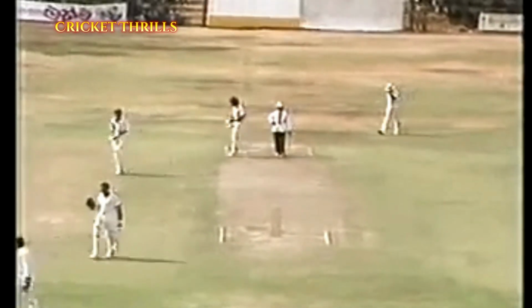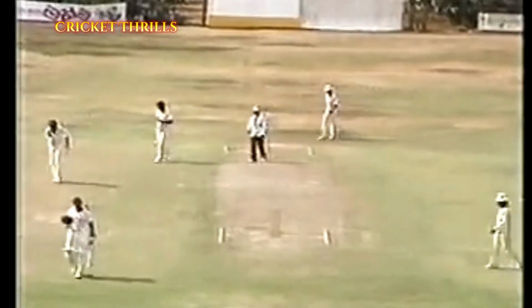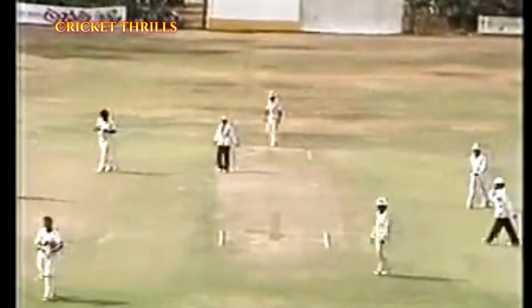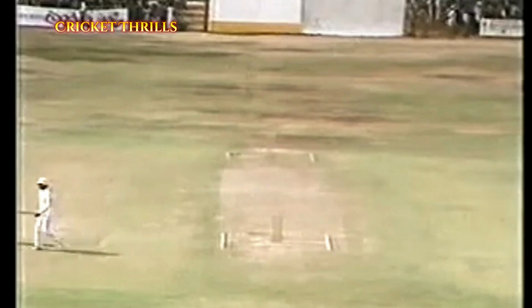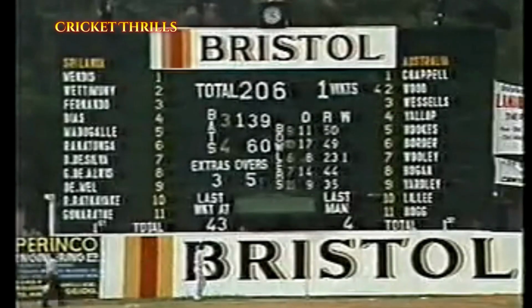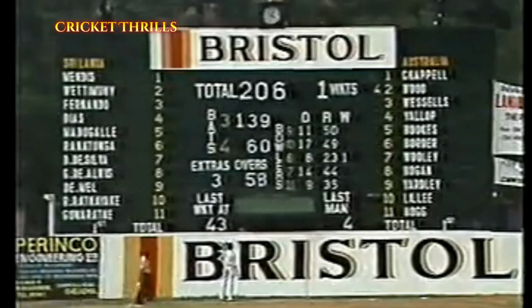And the story goes on. An unbroken stand between Yallop and Wessels. 206 for 1. Wessels on 139. Yallop on 60.